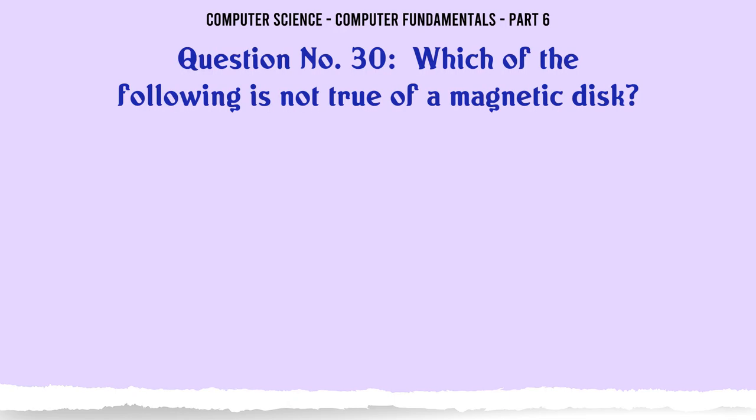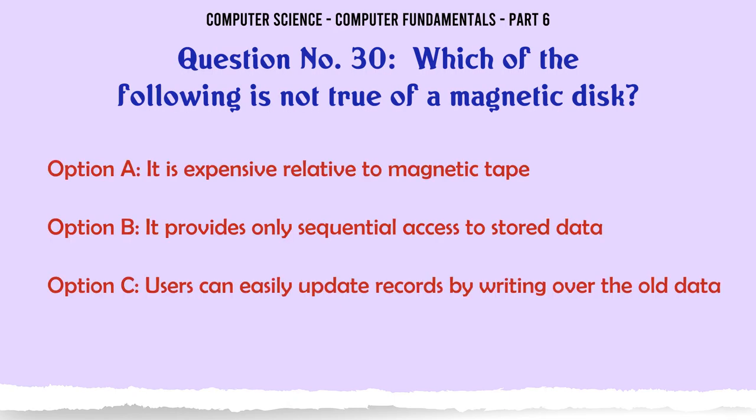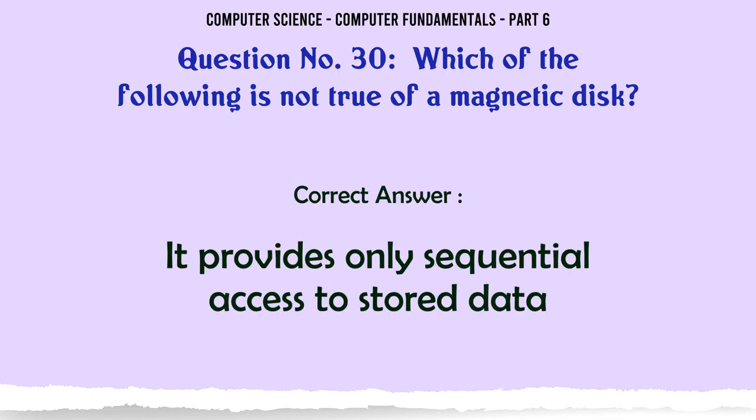Which of the following is not true of a magnetic disc? A. It is expensive relative to magnetic tape, B. It provides only sequential access to stored data, C. Users can easily update records by writing over the old data, D. It does not provide an automatic audit trail. The correct answer is it provides only sequential access to stored data.